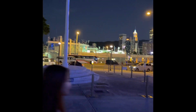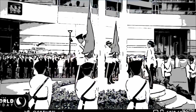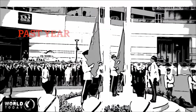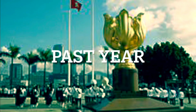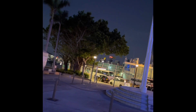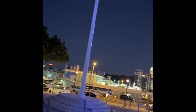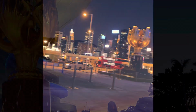So officially, a daily flag raising ceremony is conducted here by the Hong Kong Police Force. If you are interested to see and you are in Hong Kong, you can come at 8 a.m. in the morning in here and you can see the ceremony. Likewise, on the second day of the Chinese New Year and the National Day of the People's Republic of China, the square is lit up by a fire show, but this time due to the pandemic, there is no show held here.